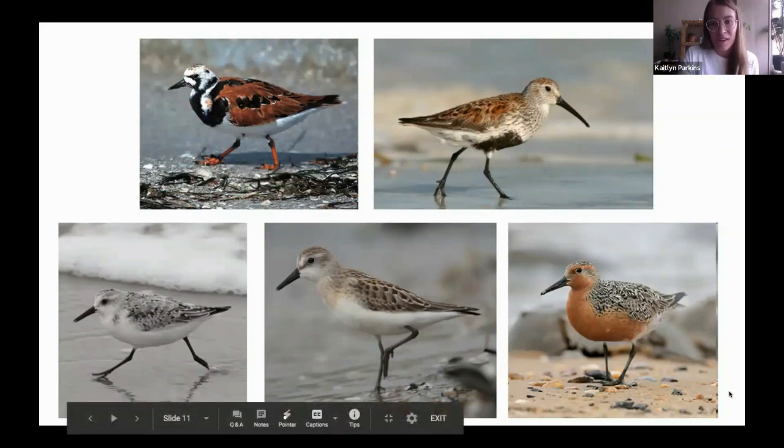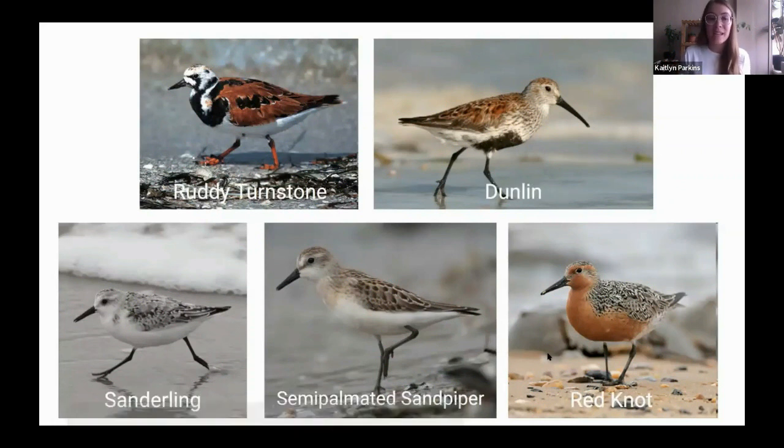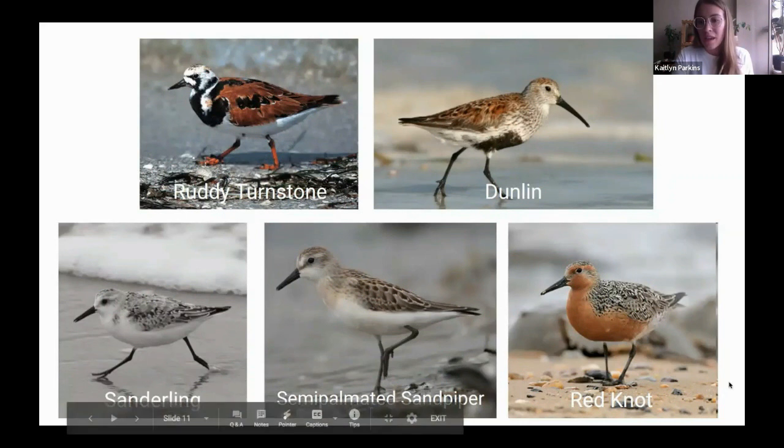So let me just show you here. So we've got our ruddy turnstones, our dunlins, our sanderlings, semipalmated sandpipers. This is a species that New York City Audubon science team focuses on a lot. We have a banding program as well as a nanotagging program for this species. And then, of course, the important red knot in the bottom right corner.